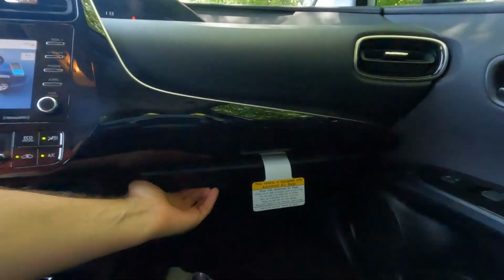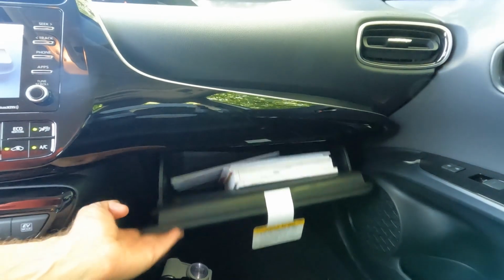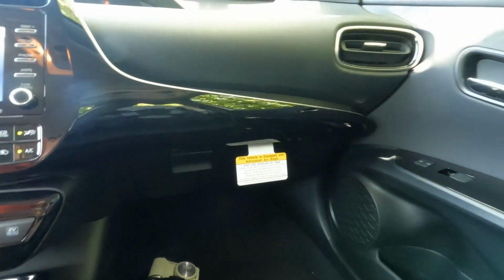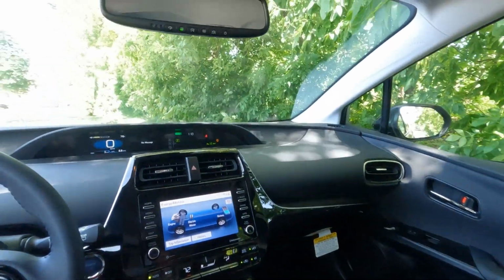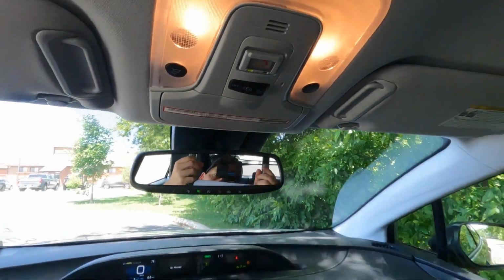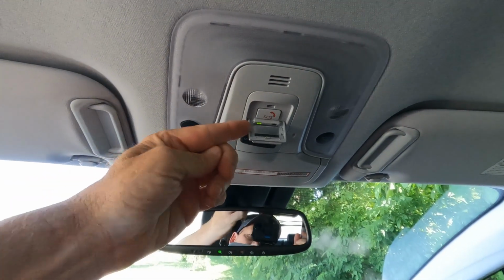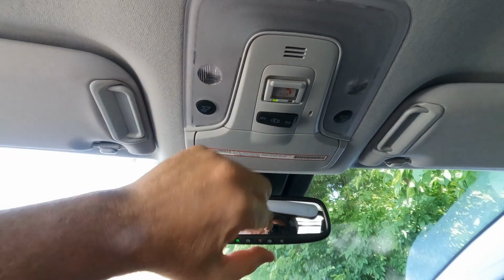Our glove box is going to be down here, and that's all your owner's books. It does not have a lock on it, so it's not a safe place to put stuff, but it is a place to stow your stuff out of the way. Take a look back up top here. We've got reading lights. We've got Safety Connect. That's if you need roadside assistance, push the button, Toyota will get some help for you.